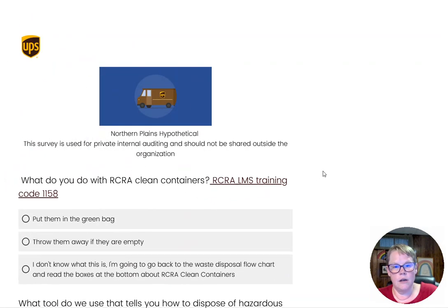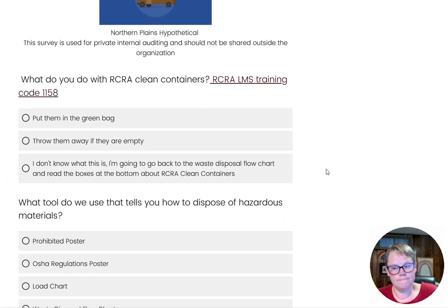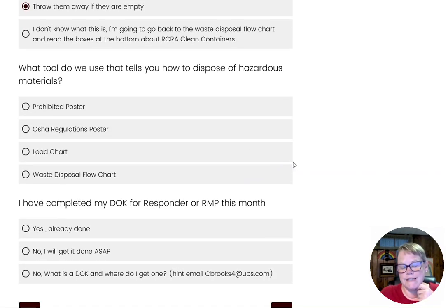And what do you do with those RCRA clean containers? We should know this one by now, right, guys? These are your empty containers, your empty bottle, your empty jug. We've emptied it out into the trash can. Then we get to chuck it, right? We get to throw them away once they are empty. What tools do we use that tell us how to dispose of the hazardous materials? That's going to be our waste disposal flowchart. Now I want you guys to be looking because I am going to start changing this question up. So make sure that you're reading this question, not just finding waste disposal flowchart and marking it.